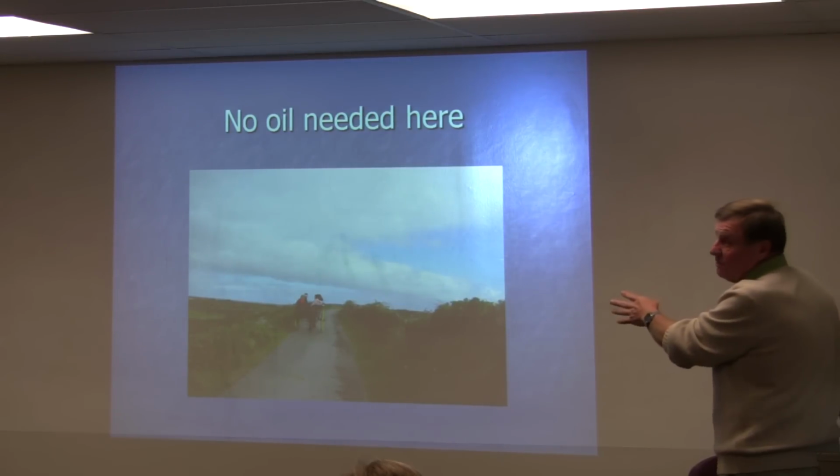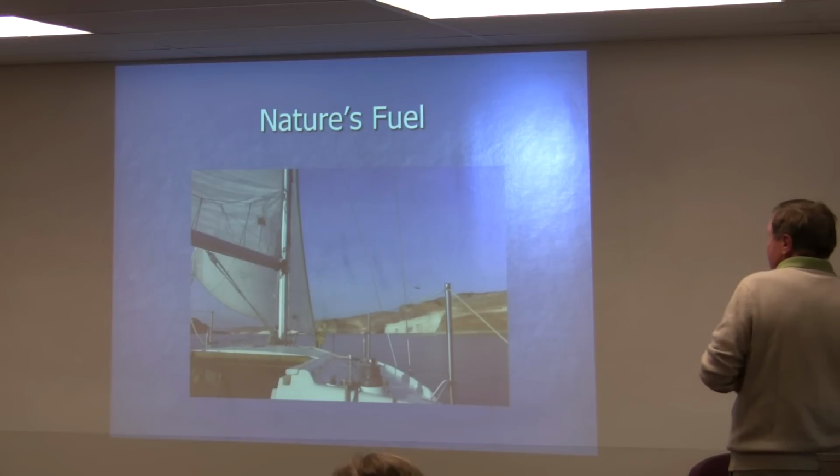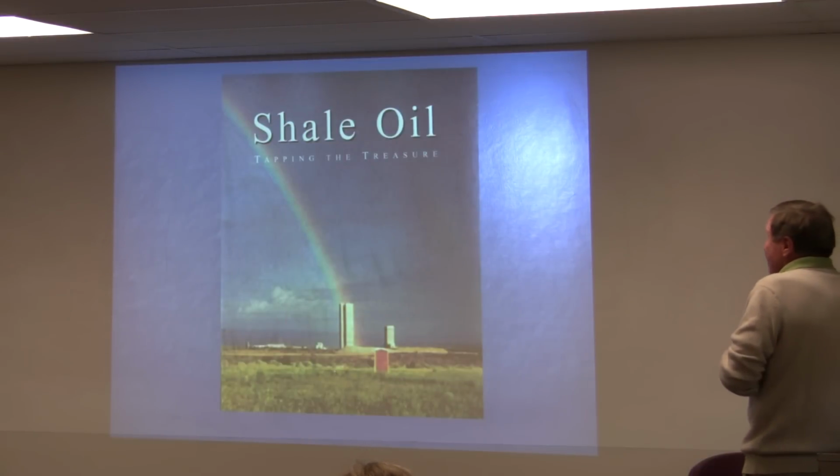If you don't have oil, this is what we're stuck with. This is an old jaunting cart in Ireland, actually. Or my sailboat, we don't need oil out there.